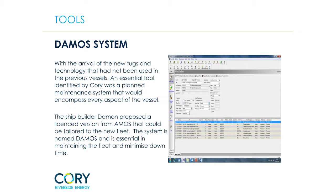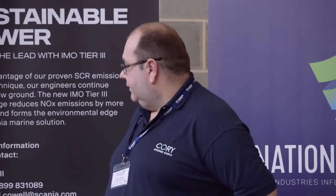The maintenance system itself: when the new vessels were built, they identified a lack of structure in how to forecast what was going to be needed in terms of maintenance. So they came up with the DAMOS system, which is an AMOS-based PMS system. It encompasses the whole vessel, every part, including certification, surveys, everything. It's hours and time-based maintenance, which, if you've come from a larger company, you would understand anyway. It can be utilised to include your spares for each component. You can form a base of history, which can be used for surveys.